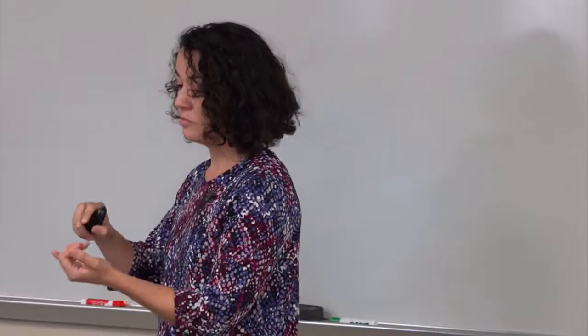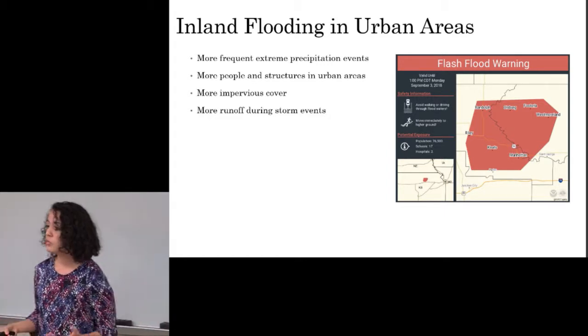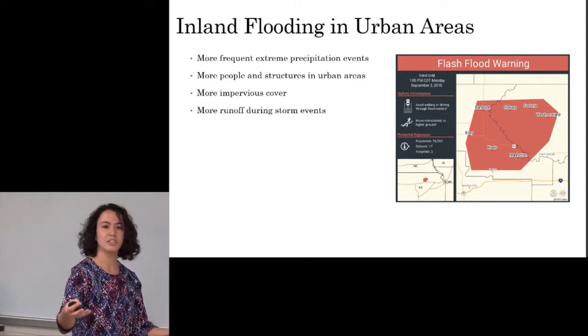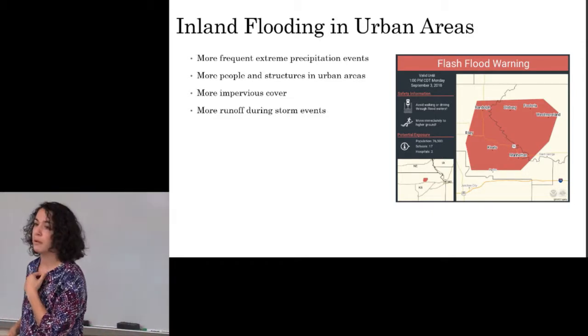So if we put that together, we think there's evidence that suggests that we have and will have in the future more frequent extreme precipitation events. We're also going to have more people and more structures condensed in these urban areas that are often near rivers and streams where we would expect to have flooding conditions anyway. We're going to have more impervious cover, so we're going to produce more runoff when we have storm events. And so if we're already in sort of a flood condition from a river, then we're adding more water that's shedding off of our roadways. We're just increasing the flooding issues. So we're going to have worse flooding, more frequent flooding probably, and more impacts.